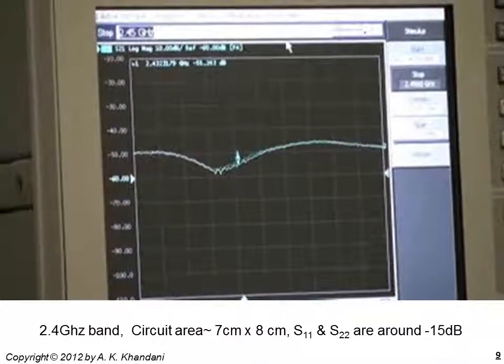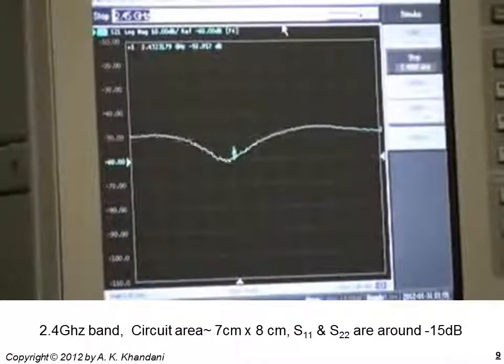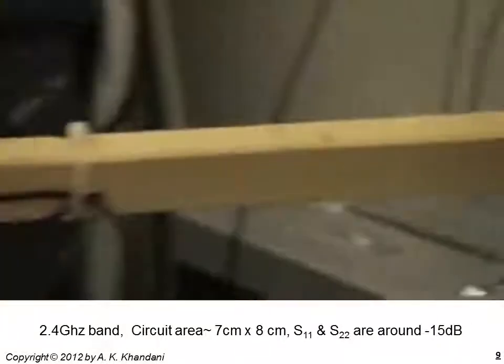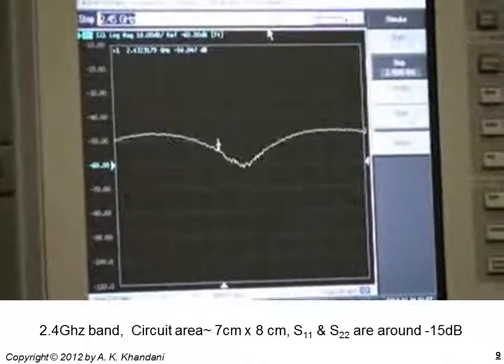Here I have the antenna structures connected to the network analyzer showing a bandwidth of about 30 MHz at 2.4 GHz. The coupling is around minus 60 dB. And my colleague moves the antenna, slight movements, from a distance such that his body doesn't interact with the antenna structure. And we see that small movements can change the coupling in the range of minus 30 to minus 60, minus 70 dB. And this is something we need to deal with.